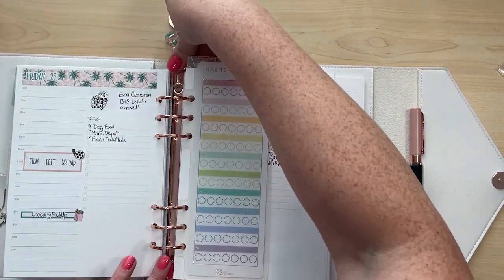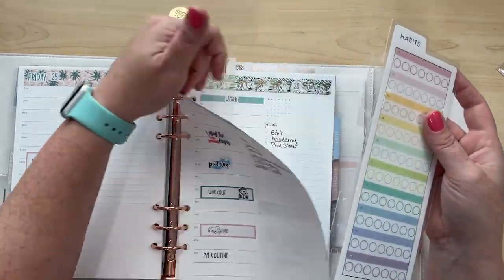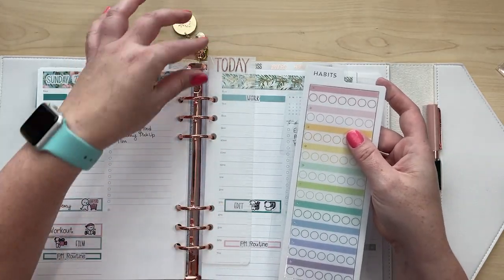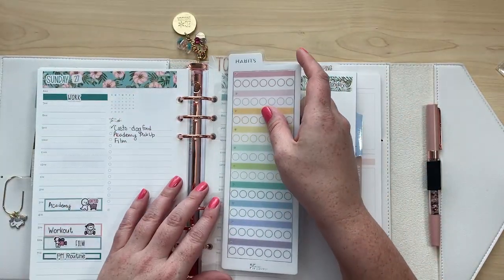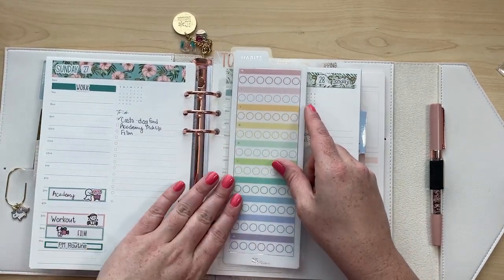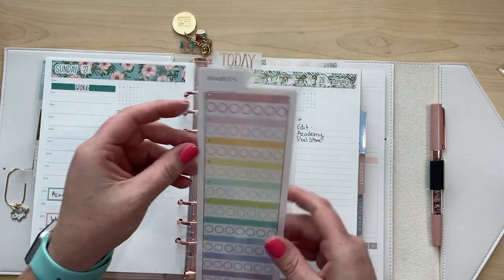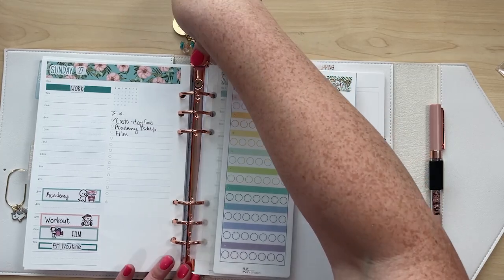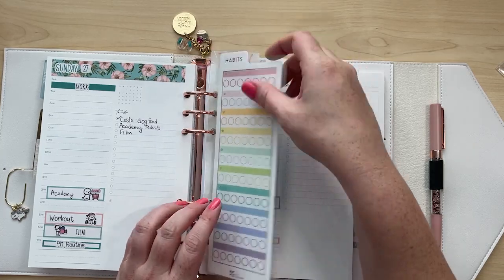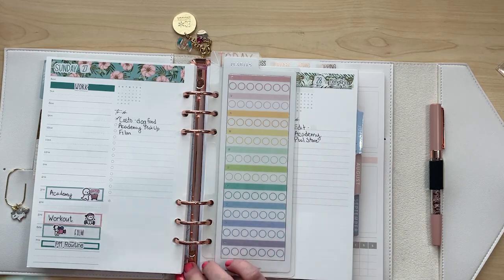Or you can use it like I am using my bookmark here. This is the bookmark I cut down to size and punched some holes in it. So you can use it to like keep track of what day you're on in your daily, or if you're using a weekly, have that there as well. Something I maybe would recommend if you like this dashboard here, like this is super cute. I love how it fits, turns nicely, good size.